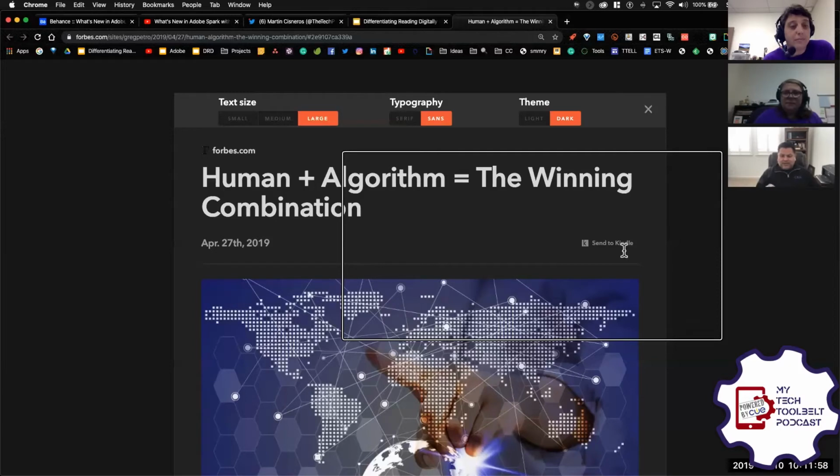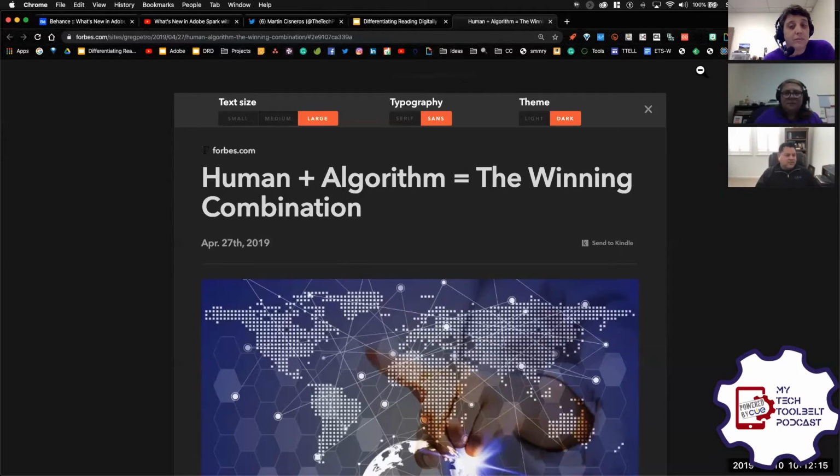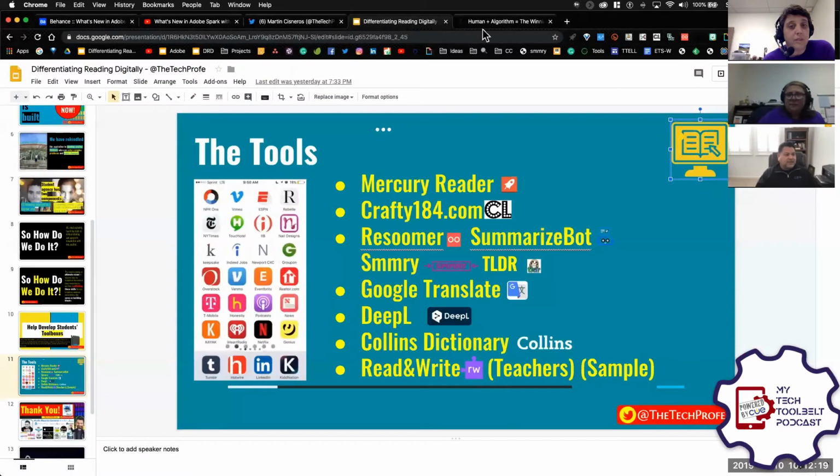And with Kindle, you have text to voice, you can highlight, you can do flashcards. Once again, you can have different ways of representing this information for your students and allow them to chunk or read this information in whatever style makes the most use for them. So that's my number one, right? My number one is, if you don't have Mercury installed, that's the first thing. But here's the next problem.